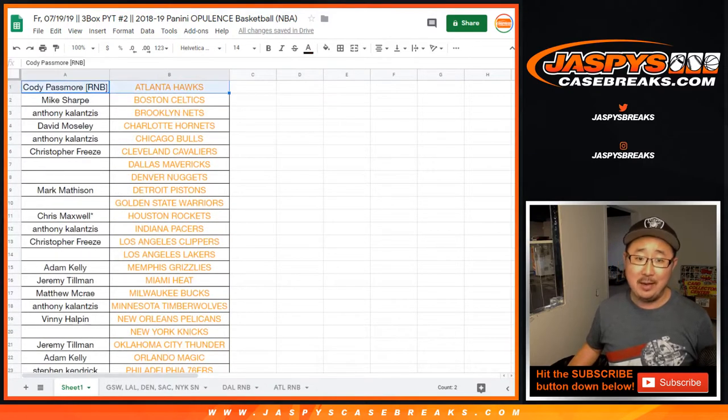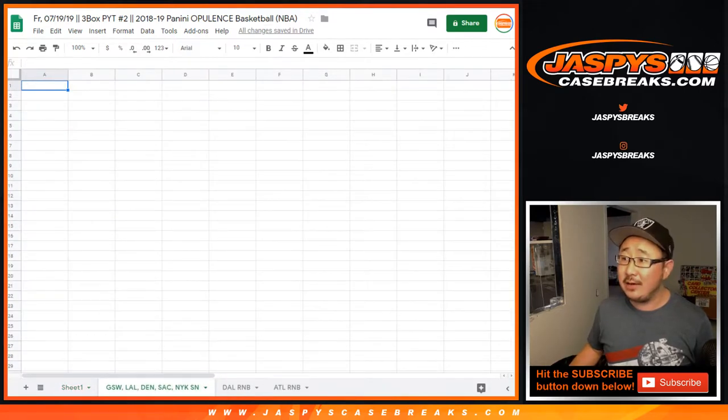Cody bought all the Hawks random number block spots, so thanks to him. Makes life easier. One less randomizer to do. We still have a couple more to do. We've got the Golden State, Lakers, Denver, Sacramento, and New York Knicks serial number. And then we still have the Dallas random number block to do. So let's get that going right now.